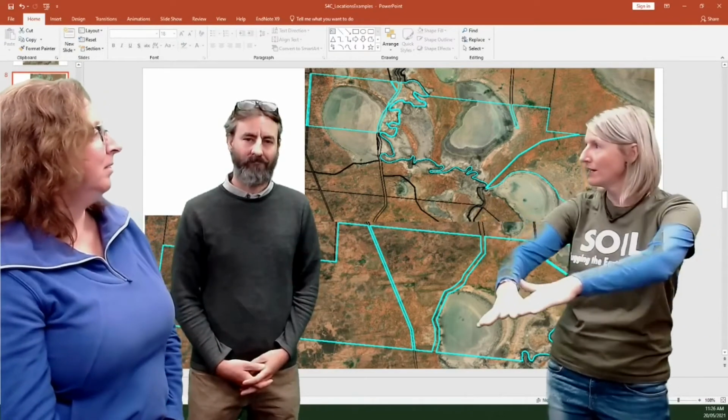So I should know what that is in metric, but I can't convert it. It was really a lot of water, which is pretty extraordinary because you're not getting that rainfall in those areas. That's right, but they're these big drainage environments, aren't they?